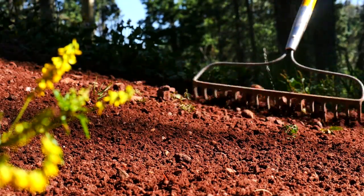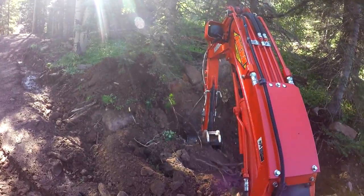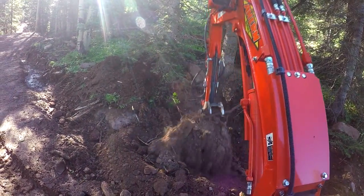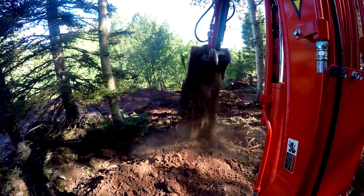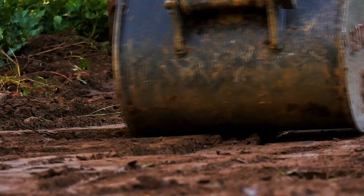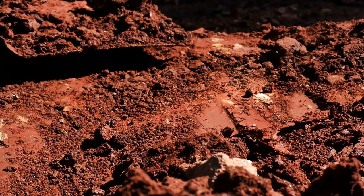If it's just clay, it's just like peanut butter, basically. It's real sticky peanut butter. It's hard to work with your hand tools or machines. So there's actually some grog, there's some sand in it. So it works real well with the machines and shovels. We're pretty fortunate in what we have here.